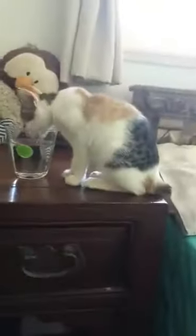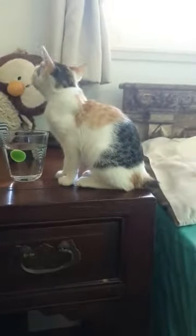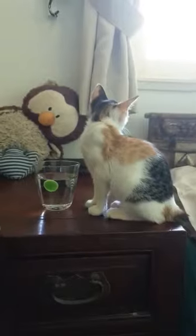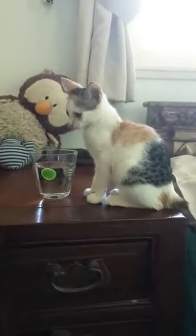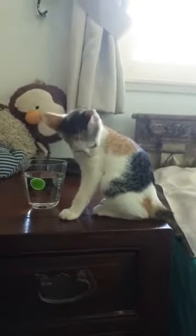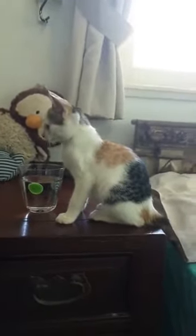Oh, that's my glass of water. There we go. That's Lola. Lola loves, like many cats, drinking just from a glass, even though we have tons of water here. She's just a sweet girl. Very, very gentle.